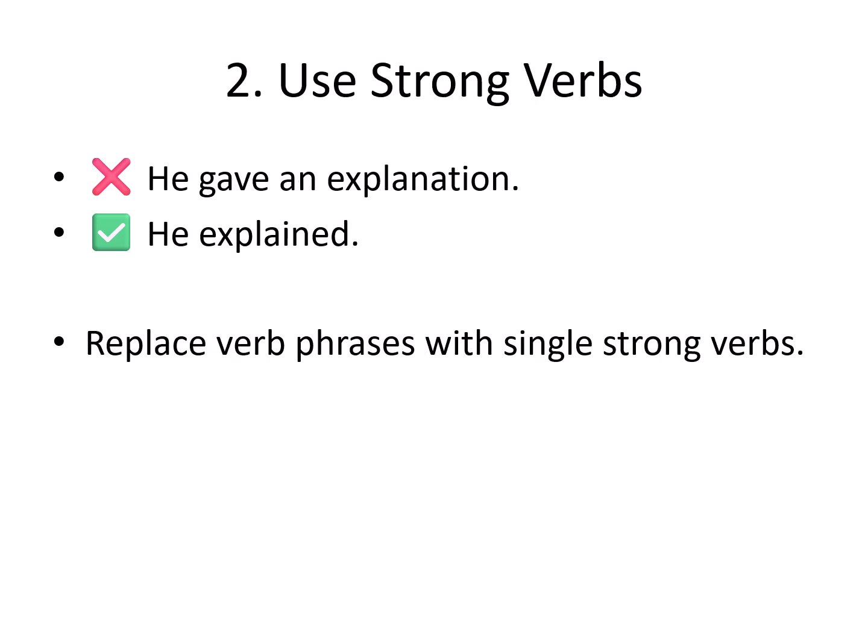The second one is using strong verbs. Let's take a look at the example. The weak one is he gave an explanation, but the strong is he explained. So remember, strong verbs make your writing more direct and confident.